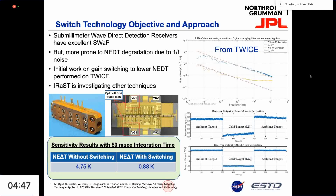This was not fully anticipated, and we put in a provision where we would switch the bias on and off for the first stage. So you're still going to get the 1/f noise.